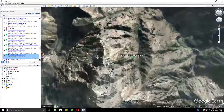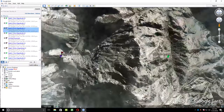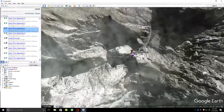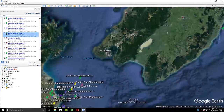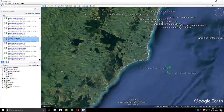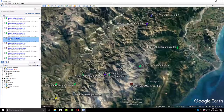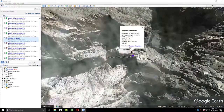The next one was a 4.1, and it was 28 kilometers deep. And this is where I realized there was going to be some movement. The next one was a 2.8, and it was 15 kilometers deep. This one here was a 5.1, happened right next to the 4, and it was 28 kilometers deep.